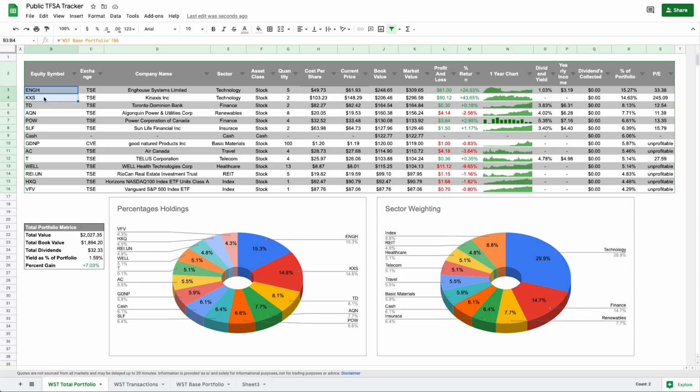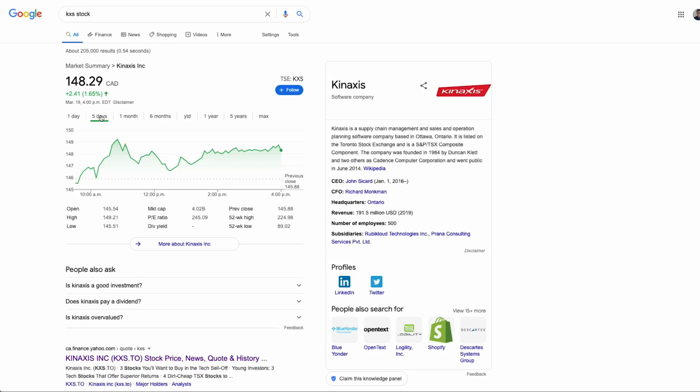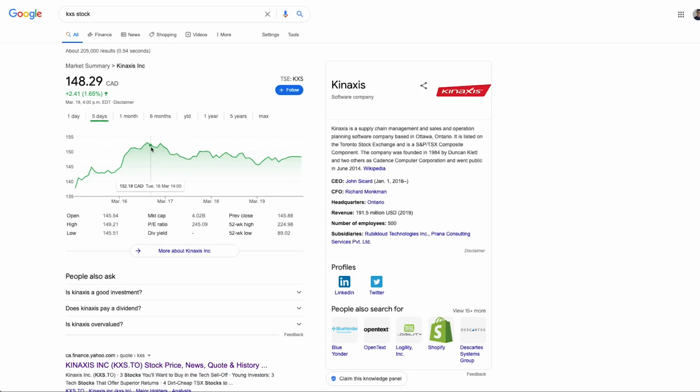And I guess just for the purposes of this video, I'll actually put the book value price, the cost per share, based on the March 16th price, which is when I started this series. So I'll go here into the Wealthsimple transactions, and here you can see all the starting cost per share for each of my positions. So if we go over to Kinaxis, we just do the 5-day chart. Let's look for March 16th, just when the market closed around 4 o'clock. So close at 151.65 for Kinaxis.